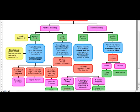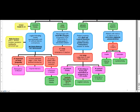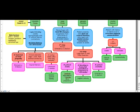If the lower placental edge is greater than 2 centimeters from the internal cervical os, you're going to do vaginal delivery. And if the mother is stable and it's after fetal lung maturity, and we know fetal lung maturity is when? It's at the 36th week, right? So if the mother is stable and it's after fetal lung maturity, this is when we're going to do a scheduled C-section, and we're going to monitor the mom and the fetus closely.